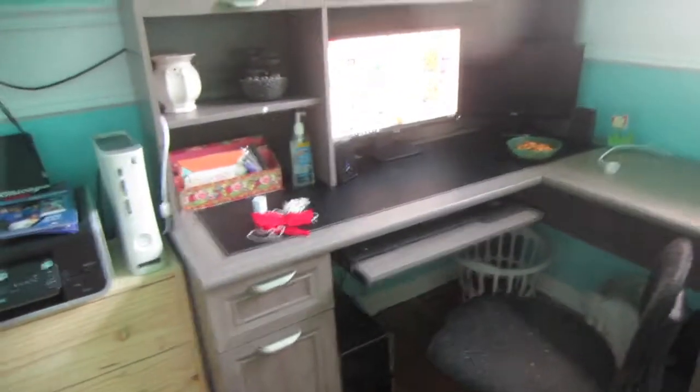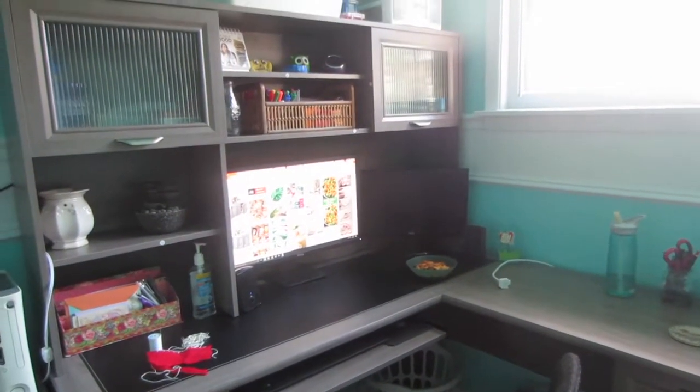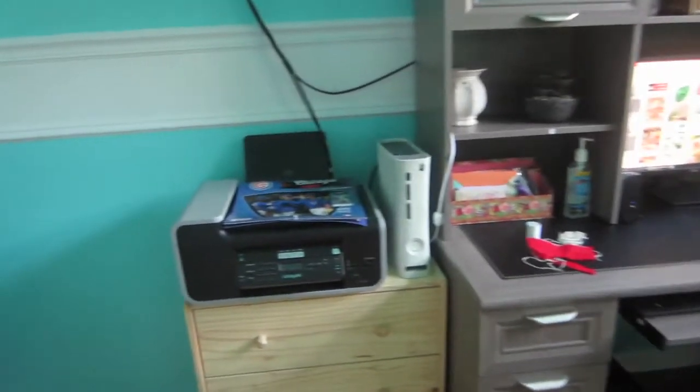And then this is my new desk setup as well over here, for my new media entertainment computer desk setup stuff going on over here. And I got my TV mounted today, so yeah, I'll show you guys pretty much.